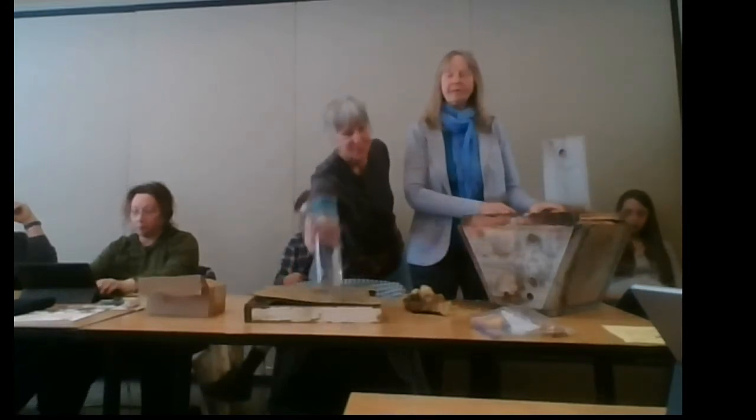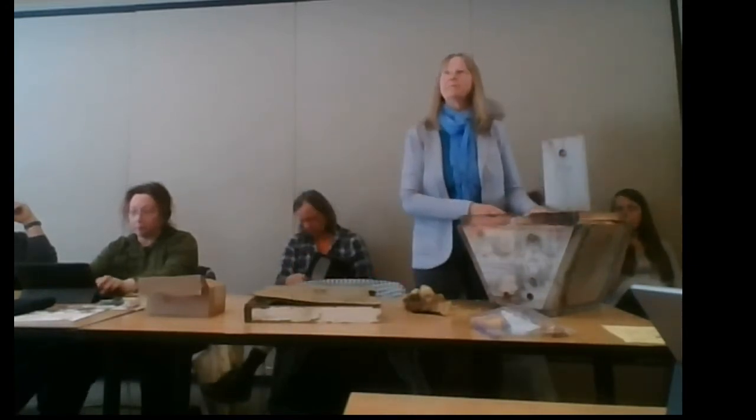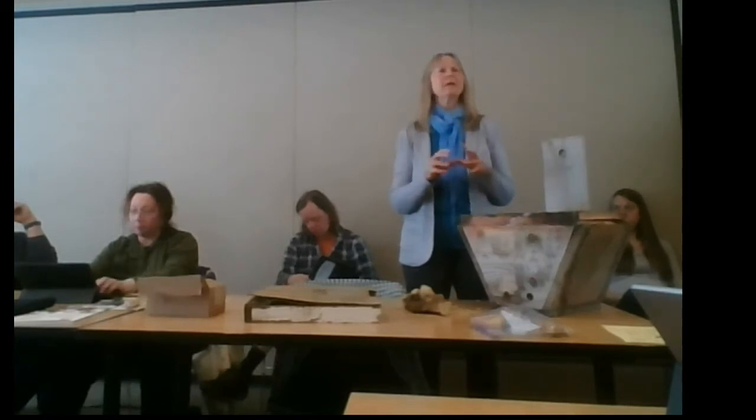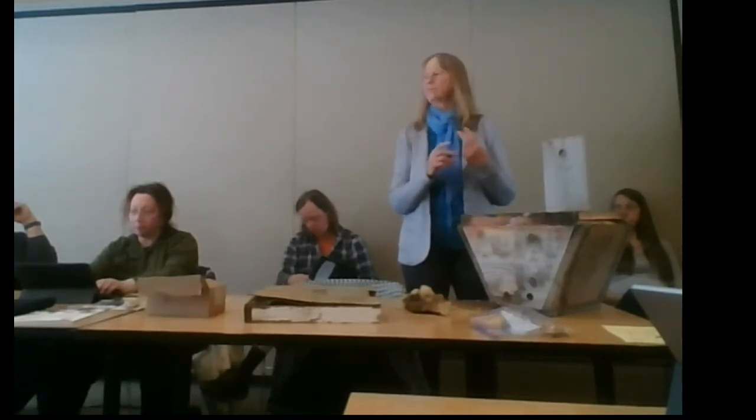It's made up of essential oils, the sap from pine trees and spruce trees, and a little teeny bit of pollen. And what else is in it? Fourth ingredient. Anybody remember what it is? Magic.